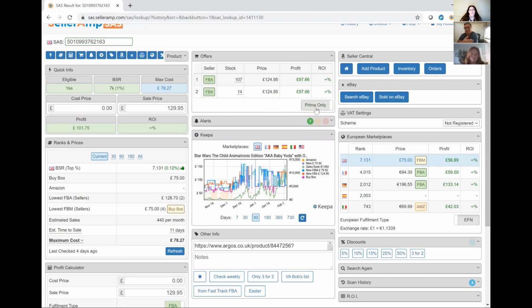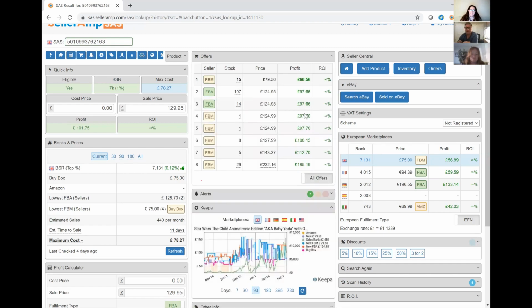Again, it's an estimate. I wouldn't want to assume that you would be competing with just Prime, because that's making options. You want to take into account that there's lots of FBMs here, so it could sell faster because of that. A lot of the stuff I stock, I try to have only 3 or 4 FBA competitors and loads of FBMs, because that's where I like to be. So I would just take the 15 off and sit somewhere between the 107 and 114, obviously just taking 15 off of your 440.